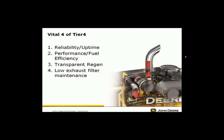So when we explain to our dealers and customers, we talk about the Vital 4. There's 4 key points, and I made a bunch of these presentations. It always comes down to the same 4 questions about reliability, what's the effect on fuel economy and performance, and then this regen interval. Every so often, the DPF has to clean itself of particulate matter, and we have it on the fly. The key thing was to have it be transparent and no impact on the operator or the operation.